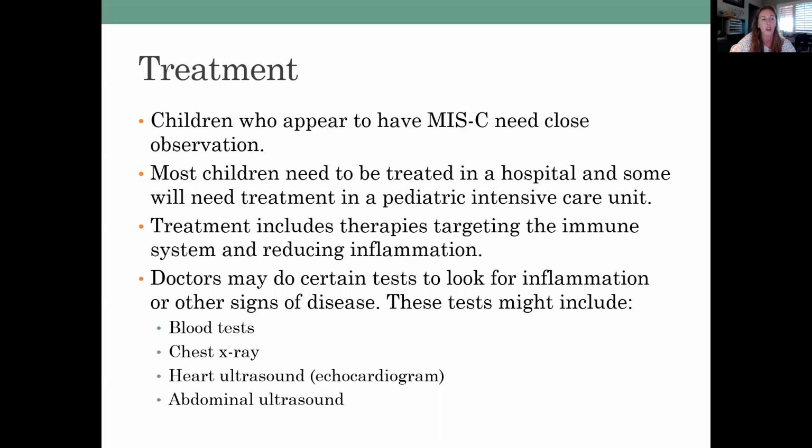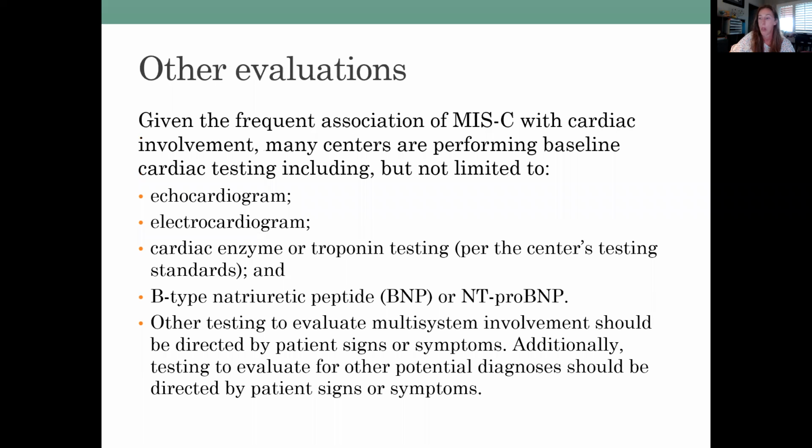And the doctor is going to look to do certain tests to be able to look for inflammation or other signs of disease. So they're potentially going to be doing blood tests, chest x-rays, ultrasounds, and abdominal ultrasounds as well. It's possible as well, given that very often MIS-C comes with cardiac involvement, that the center or the healthcare clinic or the emergency room is going to be doing some baseline cardiac testing. And those are some of the other tests that they may very well do with your child.